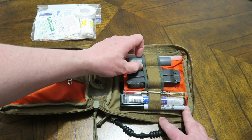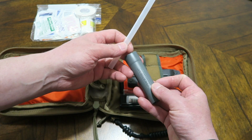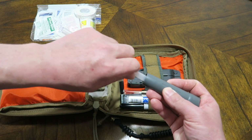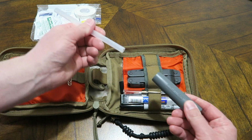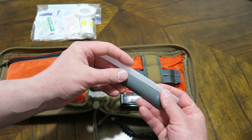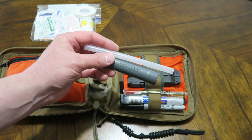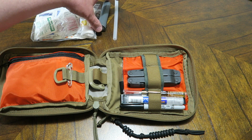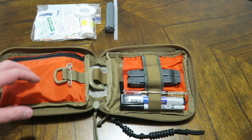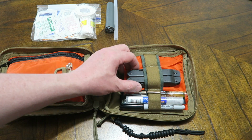So we can start up top here. Again, I just have a small water filter. This is just the Aquamira emergency straw. You simply just stick it on there like that and pull some water from a river, lake, or stream. Generally, I'll have a better water filter with me, or water treatment, or a way to boil water, which I also have in this kit. But this comes in handy if I need a drink, if my water bottle is empty. And in Michigan, you can't go far without hitting a river, lake, or stream. So something like that comes in really handy.